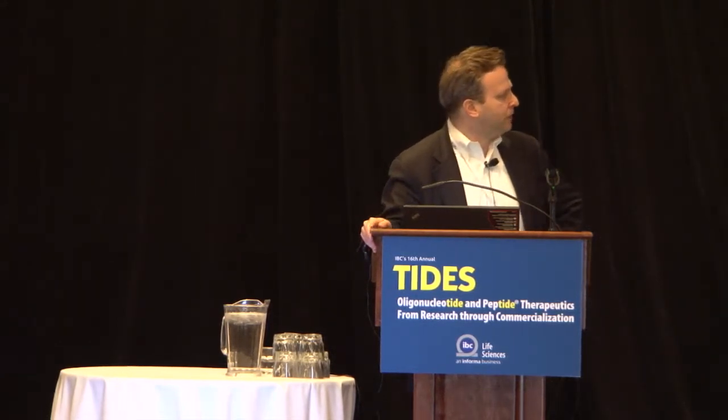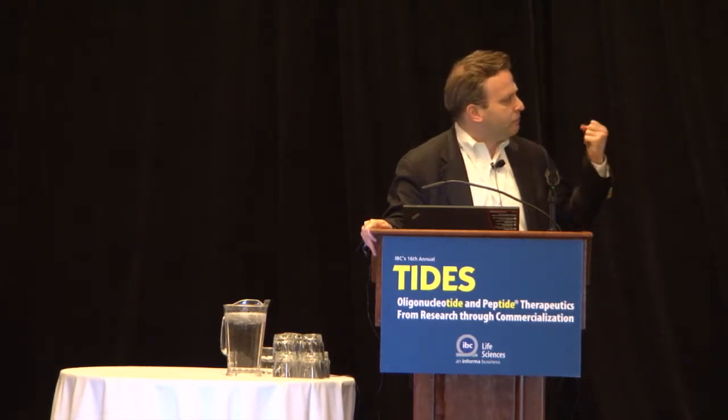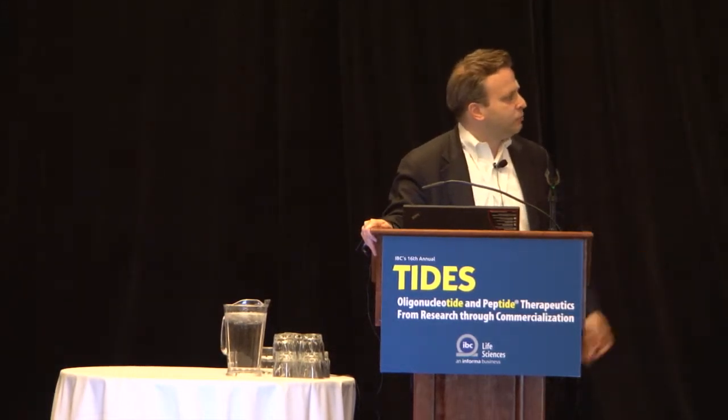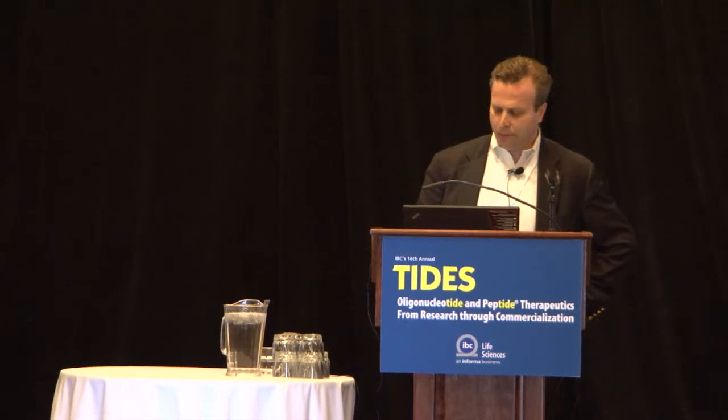So our therapeutic hypothesis for these drugs is fairly simple. The liver is producing mutant and wild-type TTR. The mutation is leading to the circulation of unstable tetramers. These then dissociate into their monomers, which then deposit within tissue, forming fibrils and then amyloid plaques, which then lead to neuropathy as well as cardiomyopathy.